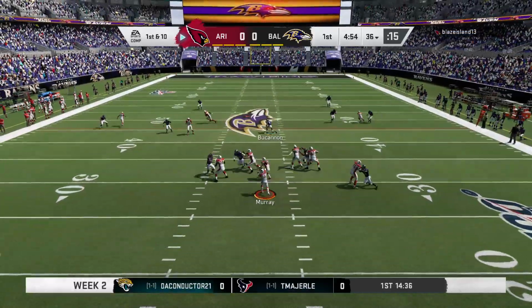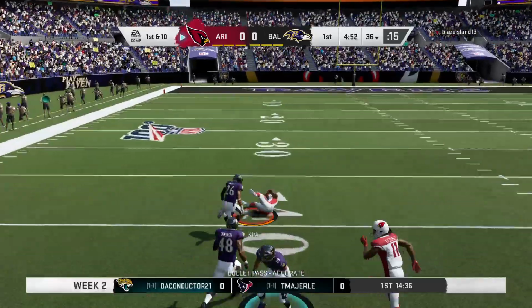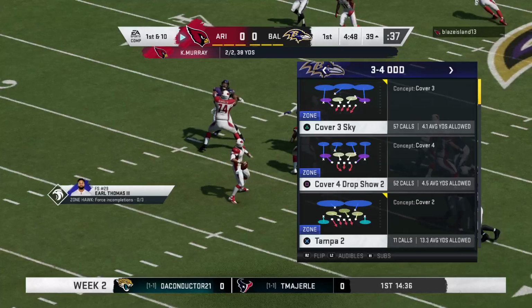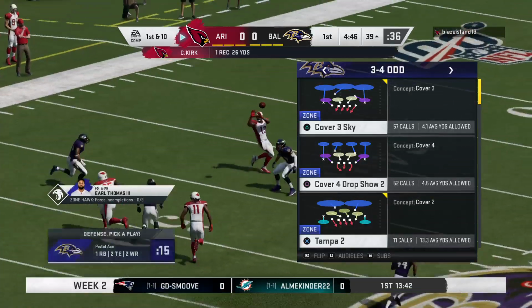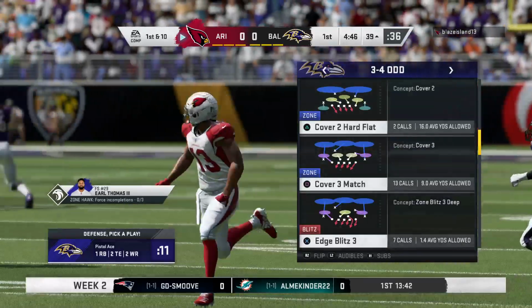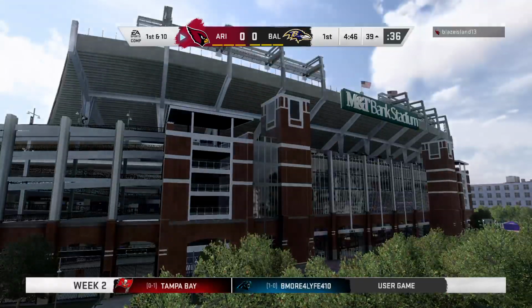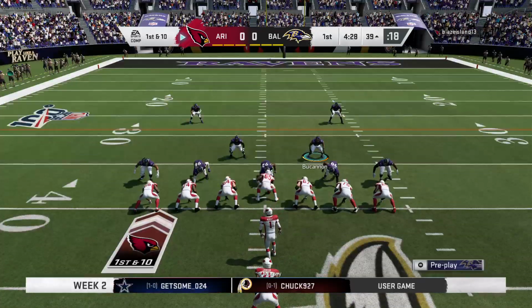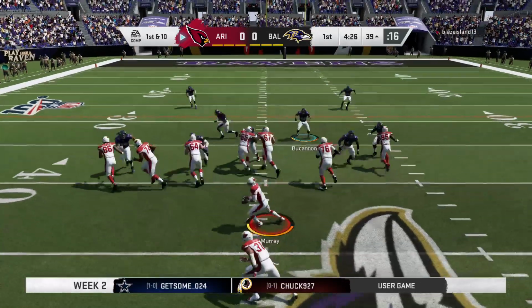Throwing on 1st down is Murray. This one complete to Christian Kirk. A good pickup there, 26 yards. 1st down, Arizona. So in Raven territory now. Here's a 1st and 10 at the 39-yard line.